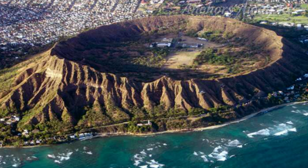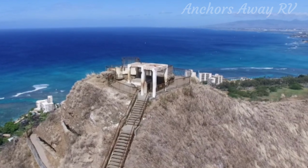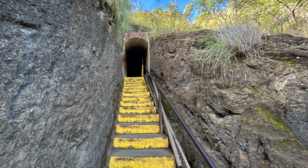The most famous hike in Honolulu is, of course, Diamond Head. Now that currently does have an entrance fee for $5 for non-residents, and there is a $10 parking fee. However, the price is still very, very low, and I include it because it's one of those iconic places that tourists like to go. So for $15, you can get into the Diamond Head State Park.